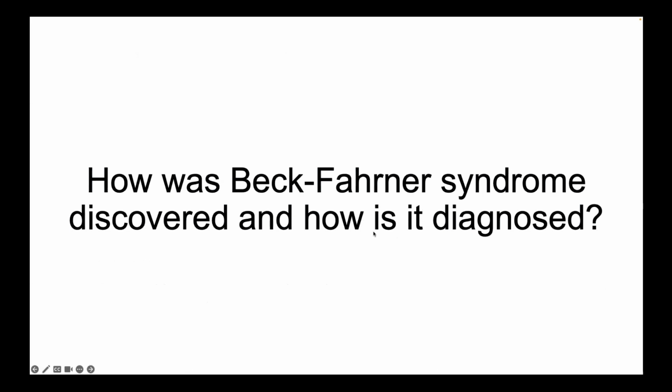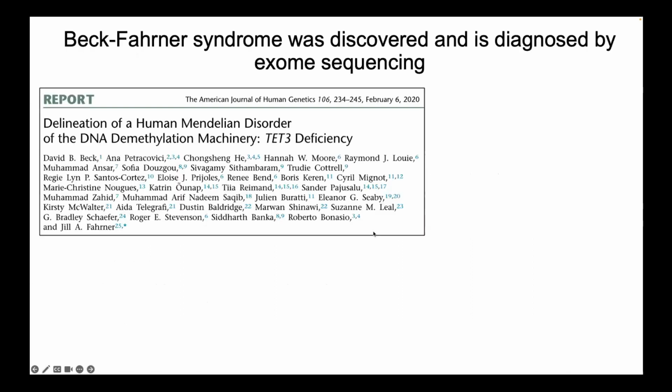So how was Beck-Fahrner syndrome discovered, and how is it diagnosed? So it was discovered and is currently diagnosed by using exome sequencing. And exome sequencing is a test in which all the DNA that makes all the different proteins is sequenced or tested to look at all the genes in order to identify the cause for an individual who is suspected of having a genetic condition. And in fact, many individuals with Beck-Fahrner syndrome, this is how they were diagnosed.